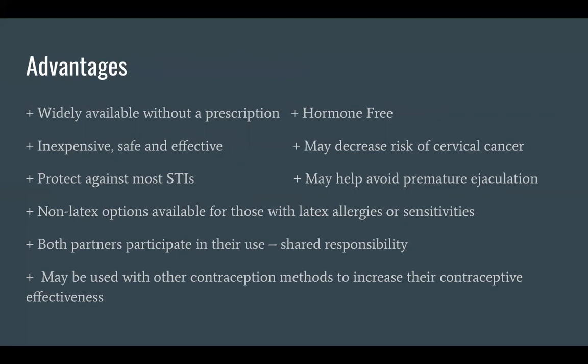Advantages: widely available, hormone-free, inexpensive, safe, effective, decreases the risk of cervical cancer, protects against sexually transmitted disease, may help to avoid premature ejaculation for male. Non-latex options are available for use with latex allergies or sensitivities. Both partners participate in their use. Both share responsibility. Also, it may be used with other contraception methods to increase their contraceptive effectiveness.